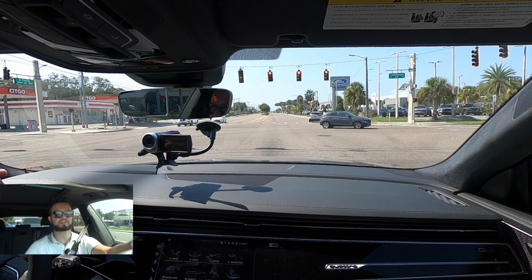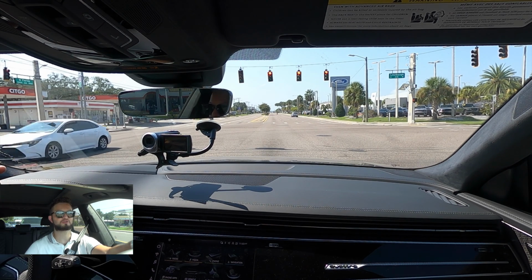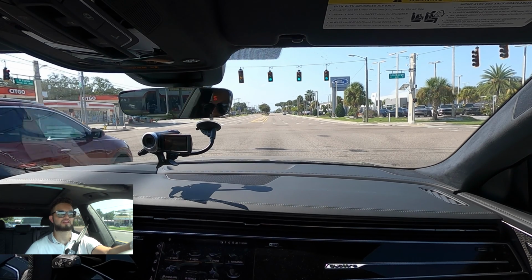Before we get back to the pros and cons, we're gonna see that 0 to 60, which Audi quotes at 4.3 seconds. As soon as the light turns green, here we go.